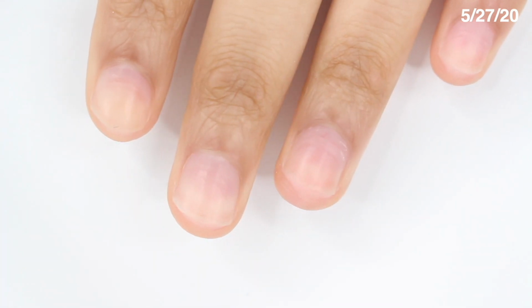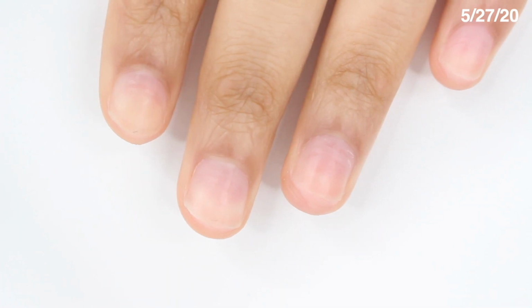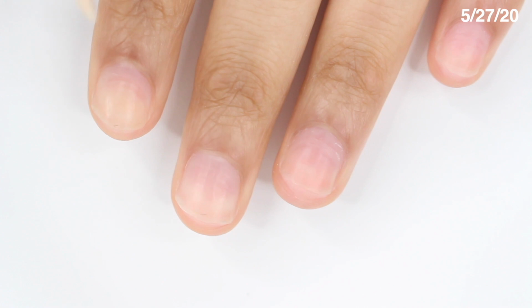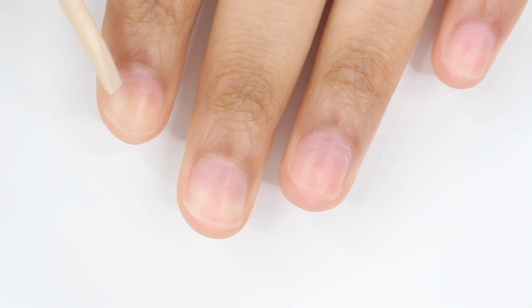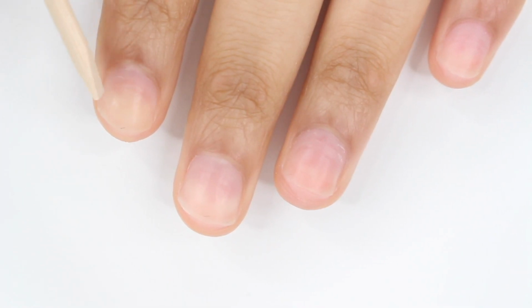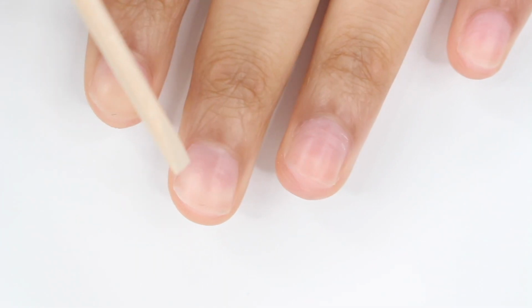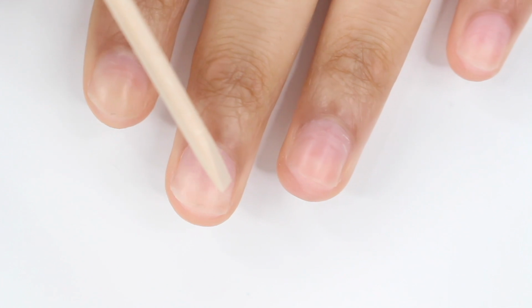It is May 27th, and since that photo I just showed you guys, I have not done a single thing except for file my nails down a little bit. So this is what they're looking like. You can see the dent that I was talking about earlier. But yeah, they already look so much better, and this is only after 6 days. I haven't used any products on them for a week now.